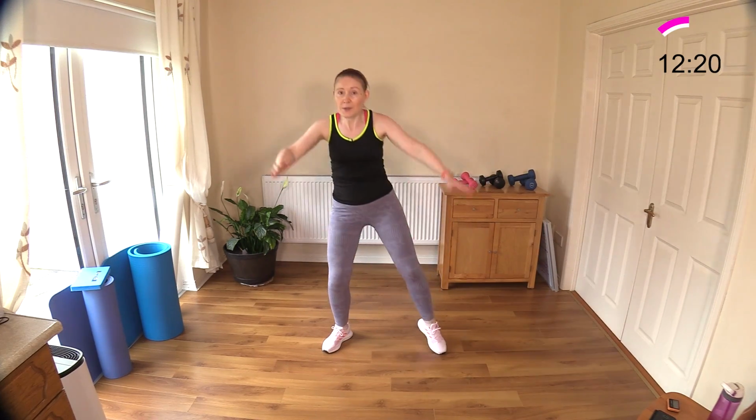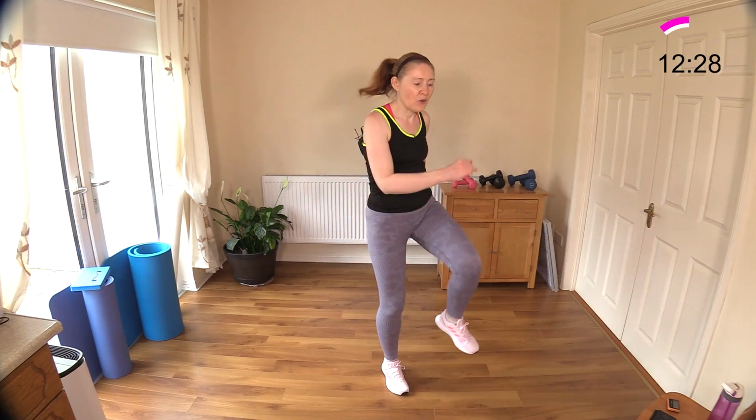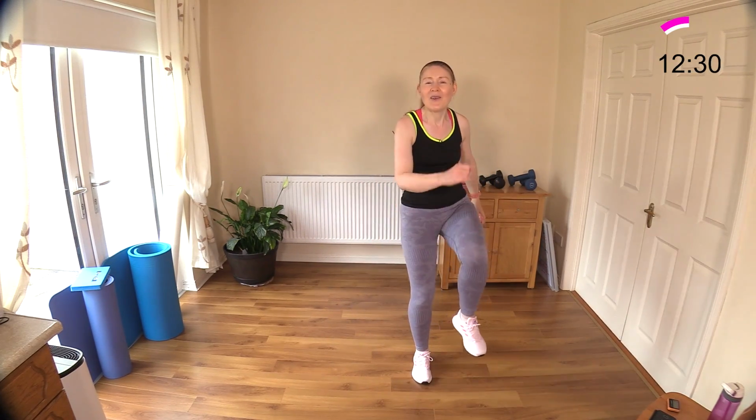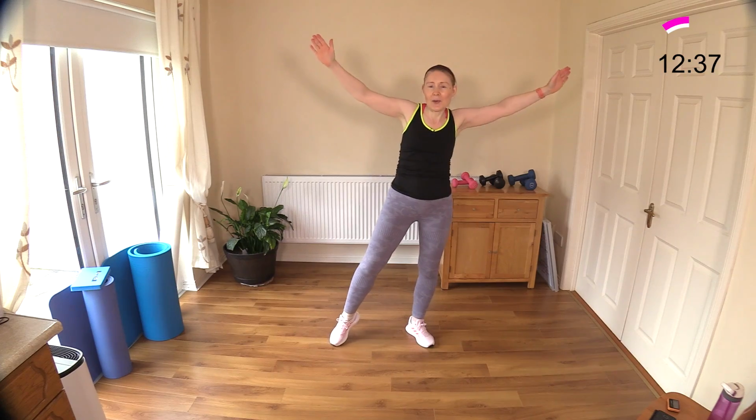X the legs, and we're actually going to step out. I want to get steps in, so I'm going to step my leg out. Okay, oops, back to climbing my big steps here. That's it, I've got a few seconds to go. Well done. Now X, and then step out. Step out, that's it, good.